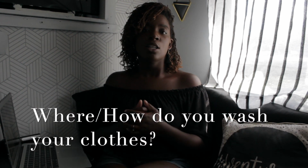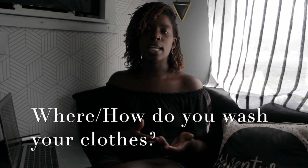So our next question is, where do you wash your clothes? So while we were in the van, we utilized either the park's services. A lot of RV parks have their own laundry facilities. So here at the RV resort we're at, we have 2 laundry facilities, and that's what we use. While we were boondocking, we used a lot of laundromats.